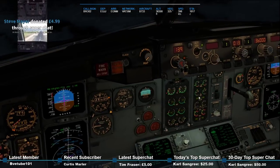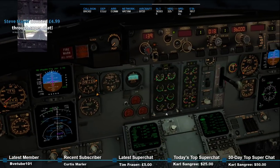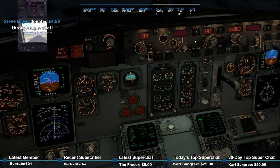Approaching top of descent. I'm going to fly the approach in vertical speed. Any questions about that? Drop it in the chat and I'll try and get back to you as soon as I can.